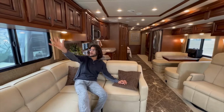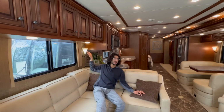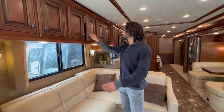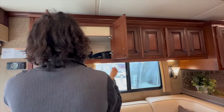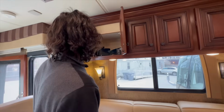There are recessed LED lights up in here, and LED wall lights. Some of the wall lights have been changed out to LEDs, some haven't been. Those are simple. You just pull the bulb out and pop one in. This glazed Newmar cabinetry is absolutely beautiful. This cabinet is nice and big up here. Got this little drop down piece here, but other than that, it's a big space.